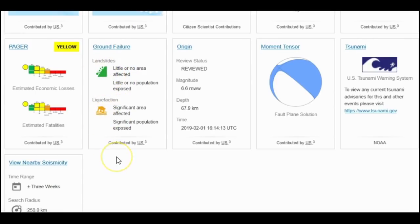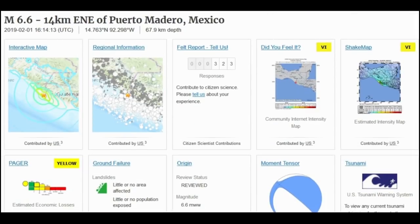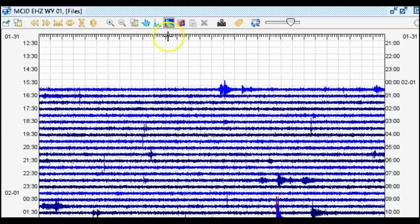Liquefaction, it says significant area affected for liquefaction, significant population exposed. So apparently this earthquake could have caused a good amount of liquefaction, which is where the dirt kind of mixes with the groundwater a little bit and kind of turns into a quicksand type of substance. It's very weird. Here's seismic station MCID.